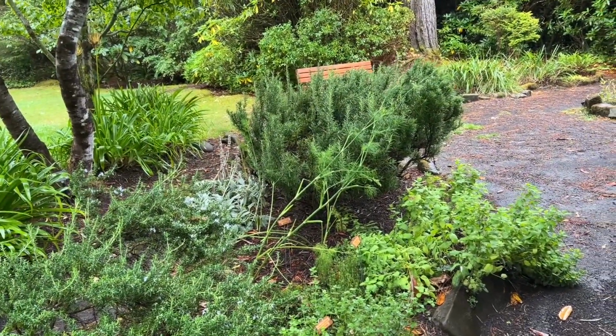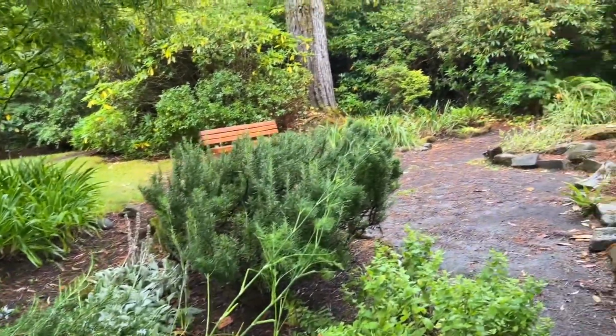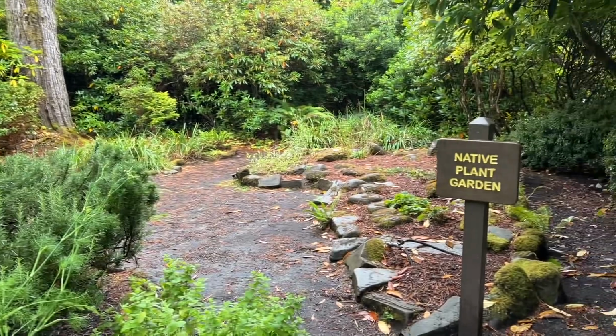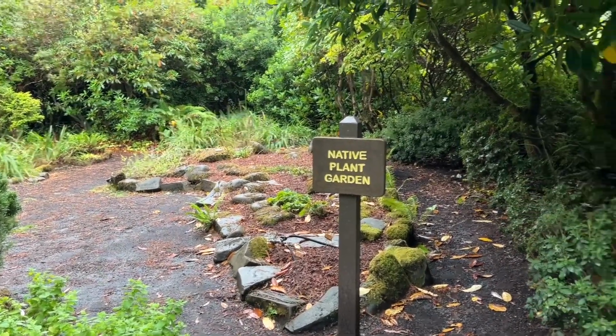Rosemary, oregano, lamb's ear, native plant garden. It's gone to sleep for the winter, I think.